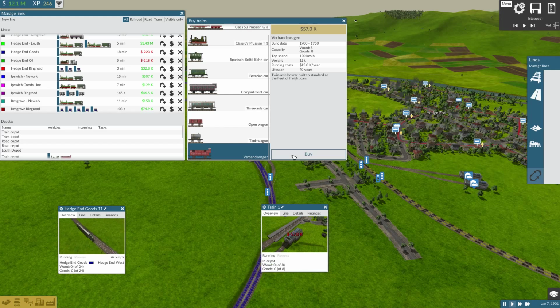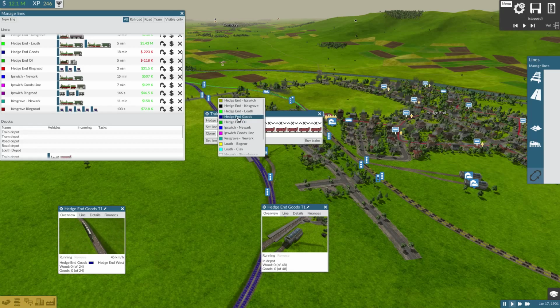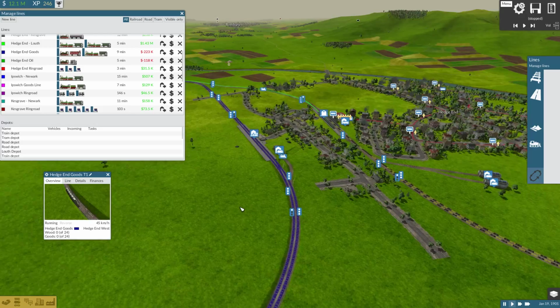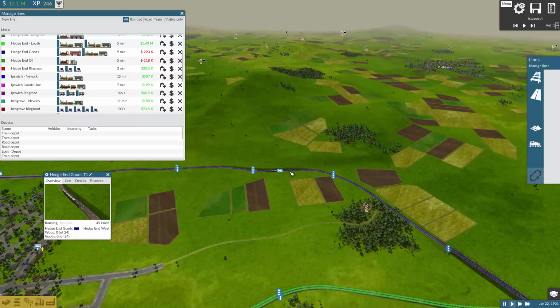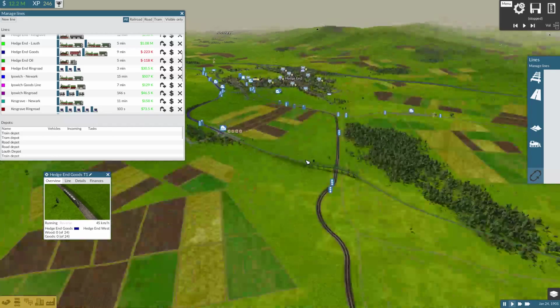And we can buy these ones. So we're going to go... It needs to be able to carry about 48. So there we go, it's got 6 wagons on the back. Ooh, forgot to delete it. And it's going to be T1, and that's going to be set on Hedge End goods. So we're going to send him straight out. Reason being is I want to get him out before this one gets back, because we're going to need multiple trains on this line at some point.